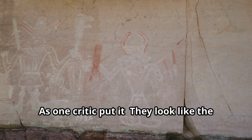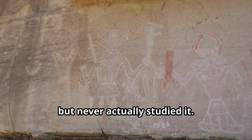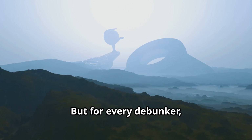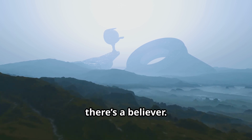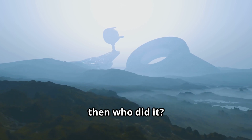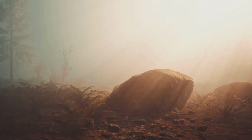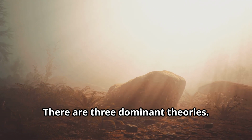They claimed the glyphs had been copied badly from modern books. As one critic put it, they look like the work of someone who's read about Egypt but never actually studied it. But for every debunker, there's a believer. And they point to one simple question: if it's a hoax, then who did it and why? There are three dominant theories.